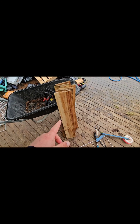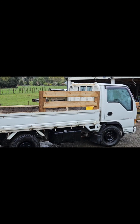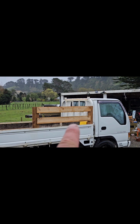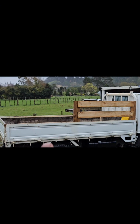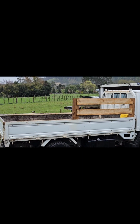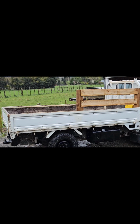Alright, so I got the rest of my pieces cut for my uprights for my cheap crate. And as you can see, that's pretty much what I'm going for. Just some basic siding. Got to do the rest of this piece and the other side, but my hands are absolutely freezing. We got a dirty cold southerly come in, which here, if you're not aware, comes directly off the Antarctic, so it's pretty cold. It's only about 7 degrees.